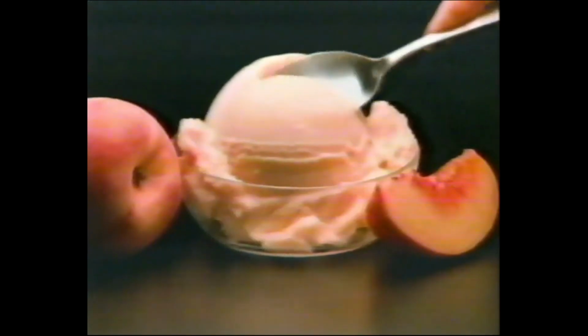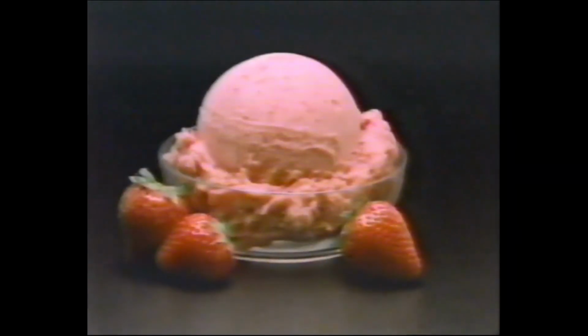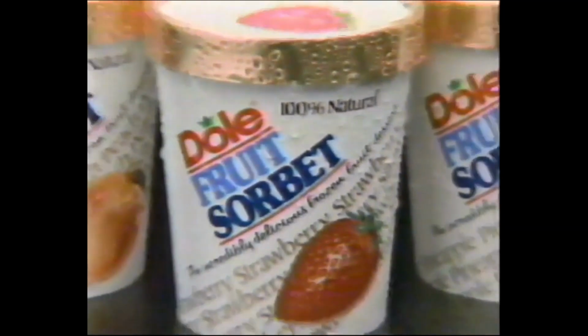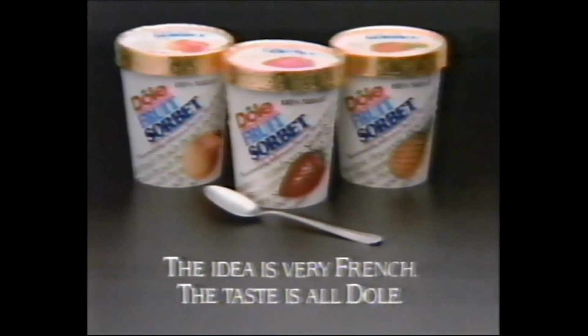A bowl of peaches. Now you can enjoy fruit the same way they do in France. Called sorbet. A bowl of pineapple. It's not a sherbet, nor an ice cream. But a smooth blend of real fruit and pure juice. All natural. So it's a delicious way to enjoy the real taste of fresh fruit. Introducing Dole Fruit Sorbet. The idea is very French. Oui. But the taste is all Dole.